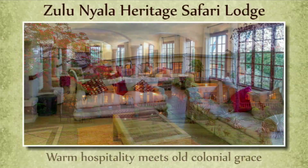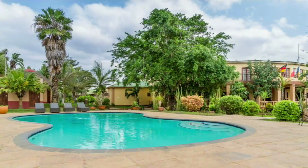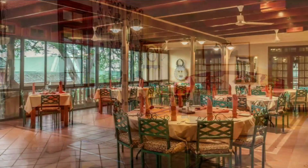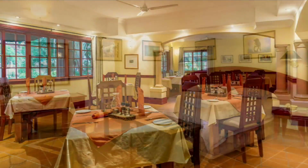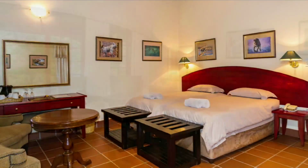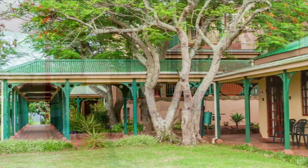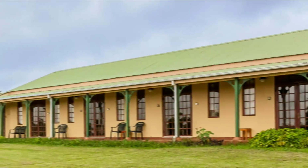On an expansive estate just outside the reserve, you'll find the Zulu Nyala Heritage Safari Lodge. Originally built in the 1940s as a hotel, this gracious structure was a landmark pit stop for weary travellers going from Durban to Mozambique. Lovingly restored by the Zulu Nyala Group, this lodge has been tastefully decorated to reflect the region's cultural heritage while still retaining its original colonial charm. It's the perfect place to unwind after a day packed with exciting activities.